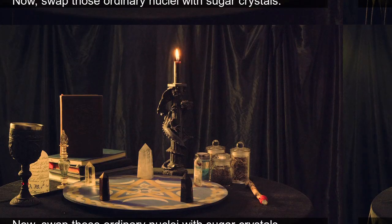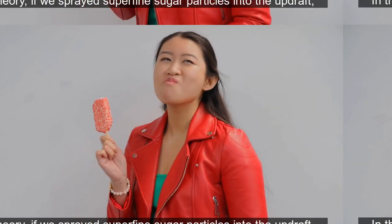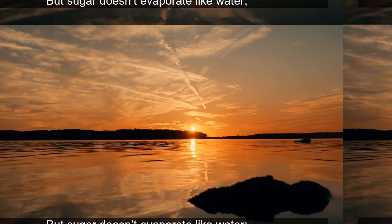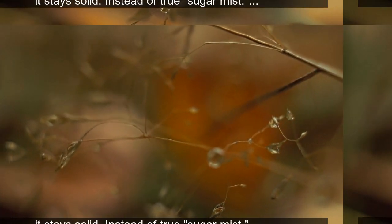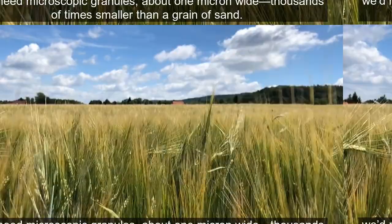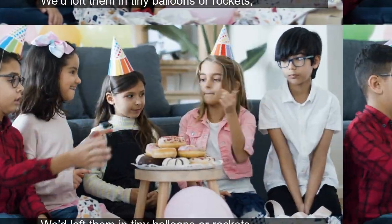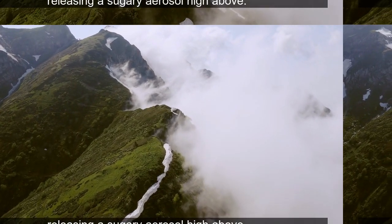Now, swap those ordinary nuclei with sugar crystals. In theory, if we sprayed superfine sugar particles into the updraft, each crystal could act as a seed. But sugar doesn't evaporate like water; it stays solid instead of true sugar mist. We need microscopic granules, about 1 micron wide, thousands of times smaller than a grain of sand. We loft them in tiny balloons or rockets, releasing a sugary aerosol high above.